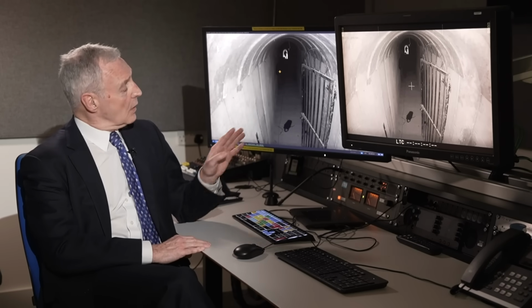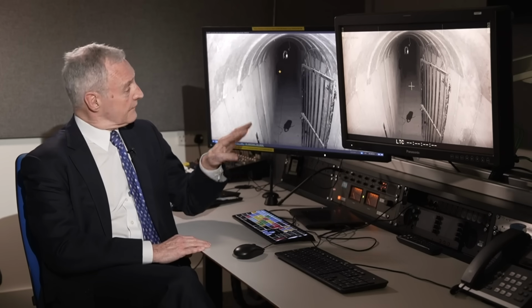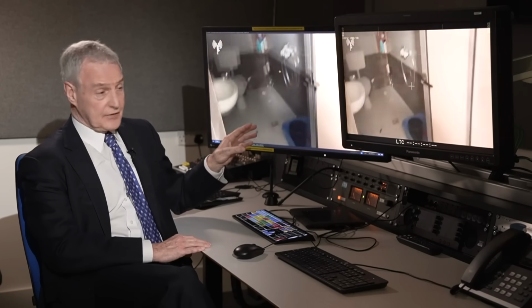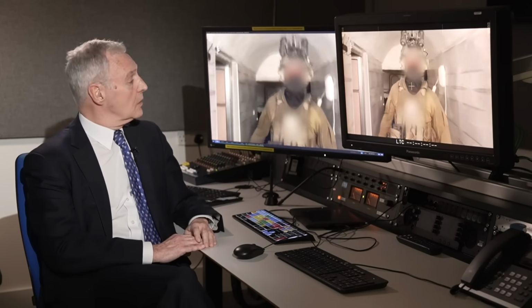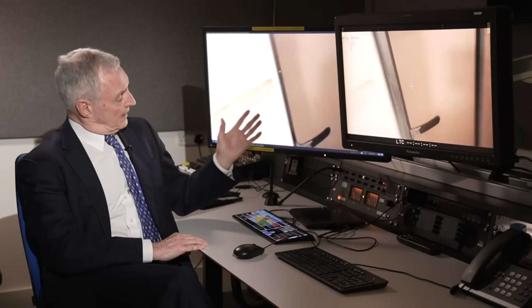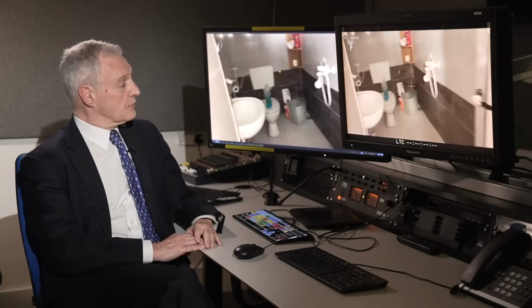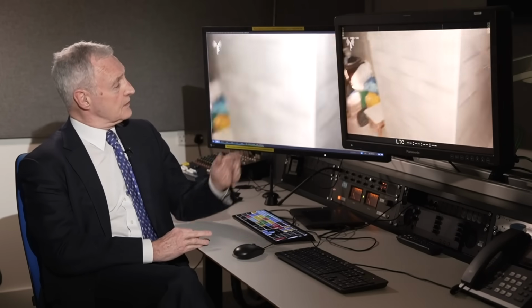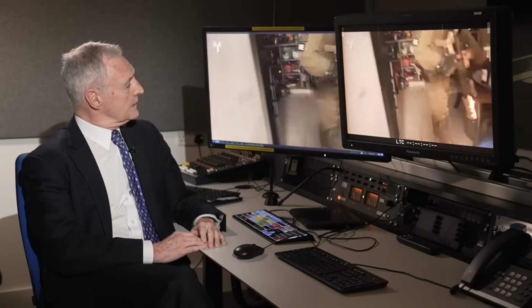The IDF then go on to offer some other bits of film, which they say is from the area around this particular tunnel where they say the family were living. And so they show really pretty good facilities, proper bathrooms and so on. And very importantly, you can see the degree of lighting that they've got in this area, the really sophisticated electronics.